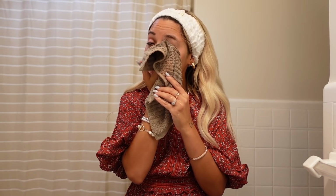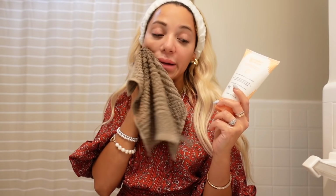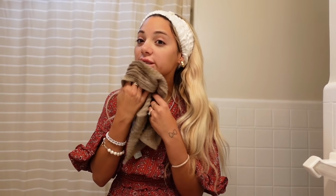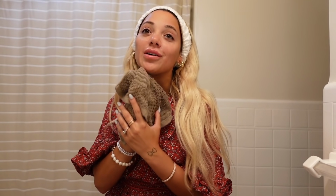And then I use a washcloth to go over my face, make sure everything's off. I notice I break out sometimes from makeup wipes because they're so oily, and even if you get them oil free, your makeup doesn't come off. And if you get the makeup wipes with oil in it, it makes your skin so greasy. So with combo skin, I think a jelly cleanser is just the way to go. My skin is so soft right now. I am in such a fall spirit.